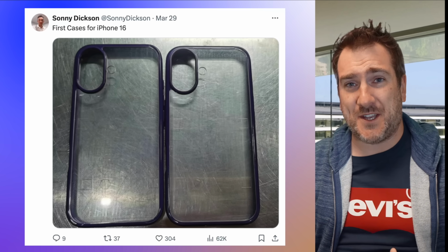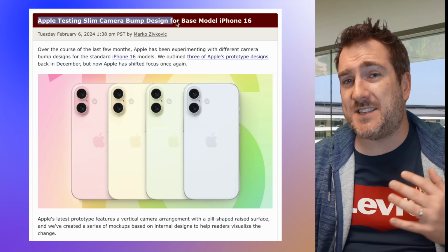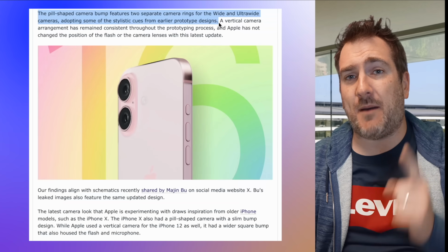It looks pretty awesome. It does look like Apple have gone back to this sort of pill design that we had with, say, the iPhone 10 and also the 10s, and it looks like they're going to be applying this to the 16 and the 16 Plus. In fact, we have had lots of leaks and reports come in over the last year or so saying that Apple are going to change the design to this. So it definitely looks like this is going to be coming true.